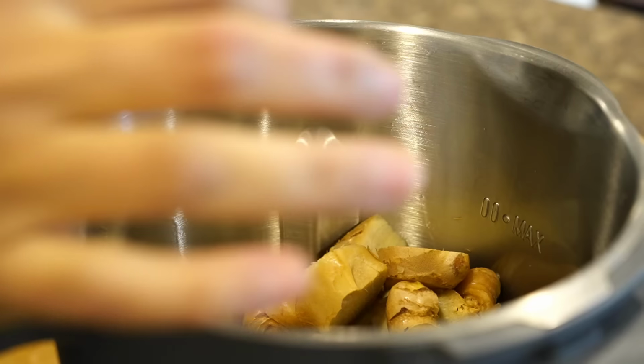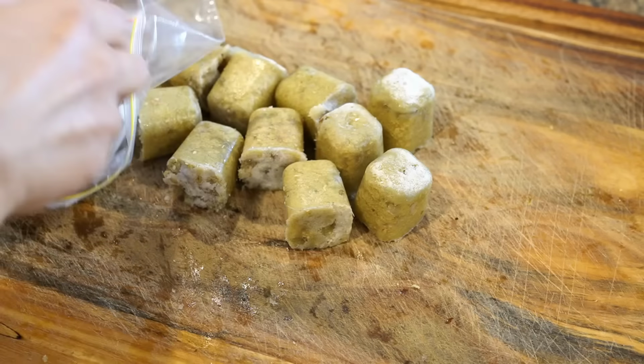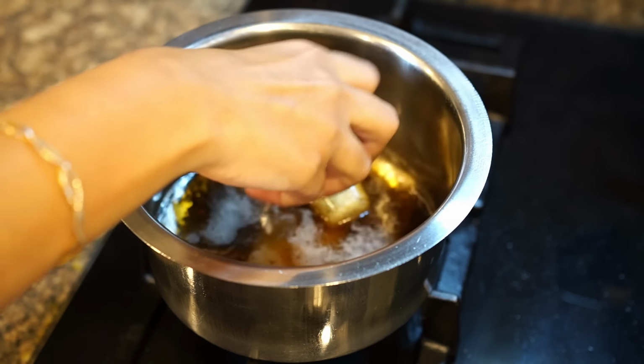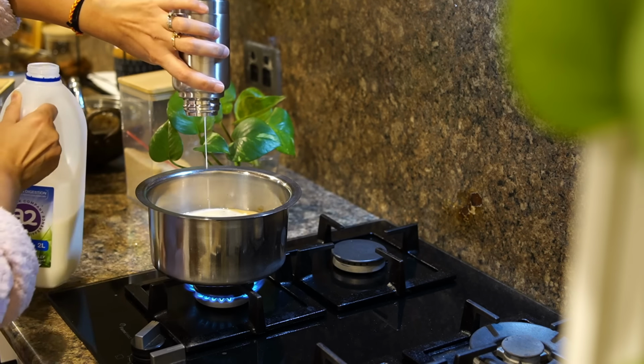So you can build up a freezer stock item, which will be, trust me, very helpful in times of need. I especially like to make ginger cubes and defreeze them and then use them every morning, because I don't like to use a mortar and pestle every morning at 6:30 a.m. when my kids are sleeping. I would just take 2 cubes of ginger, chuck them into the chai, and the chai is ready. So it saves me not only time but hassle as well.